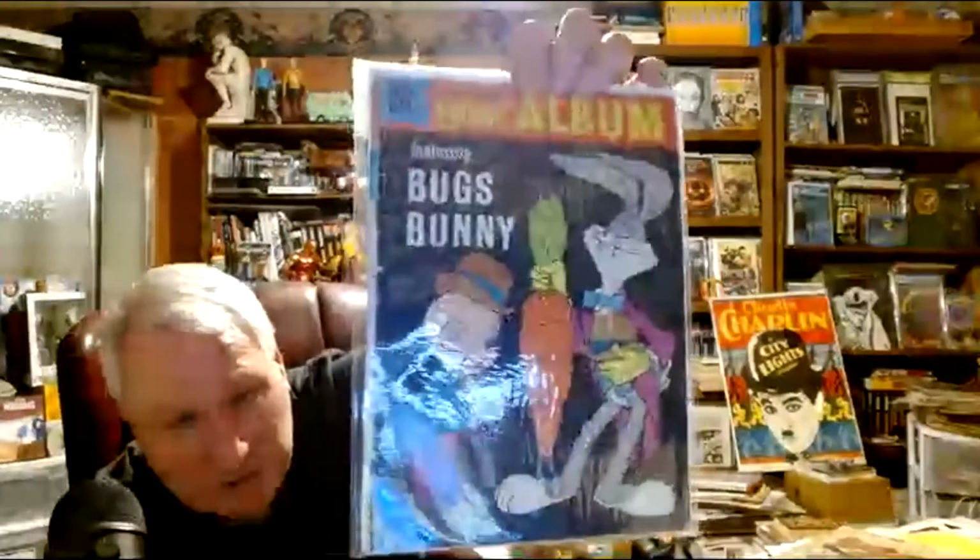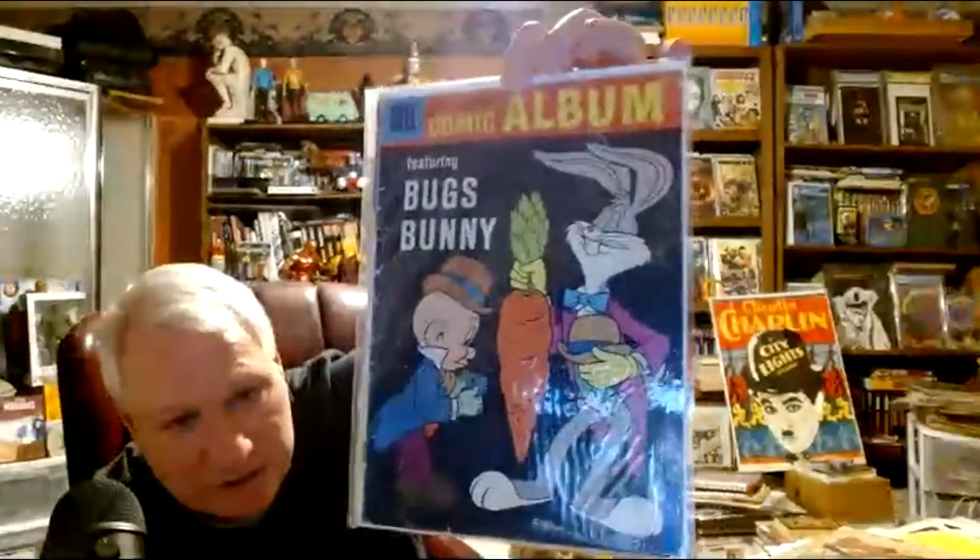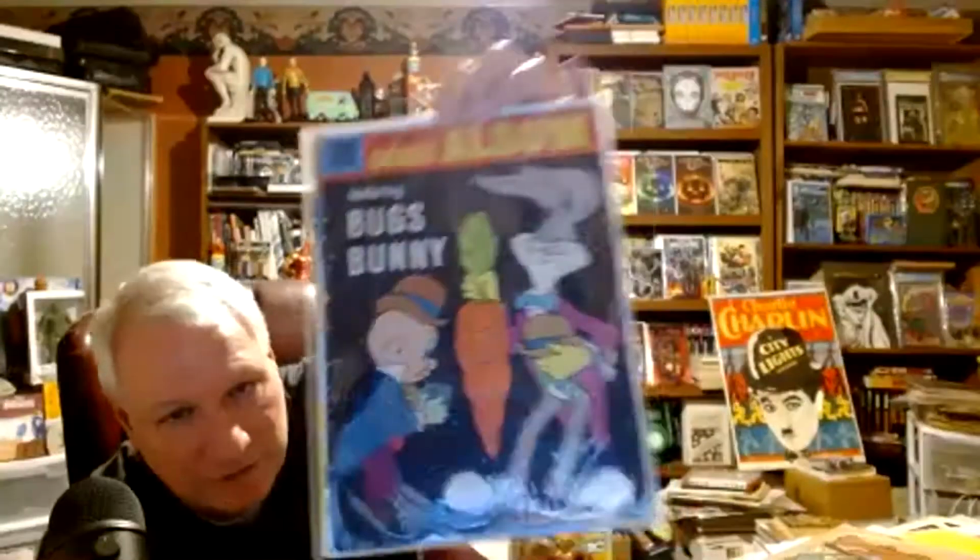And here it says still 10 cents on this one. Dell comic album featuring Bugs Bunny. This might be a Four Color because I don't know. I need to write the information on the back, and they don't tell you anything. And I didn't look all these up, but I do have several Four Color. Most of them are identified, some are not.